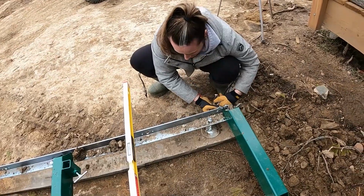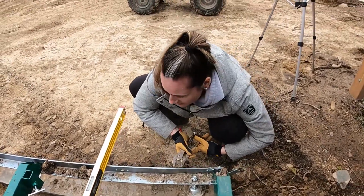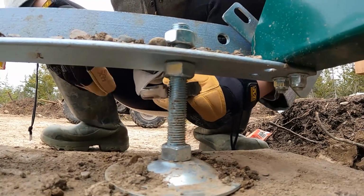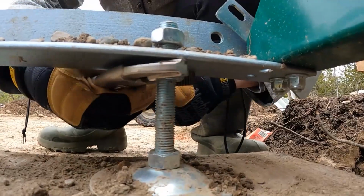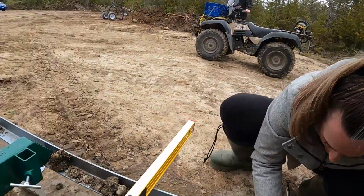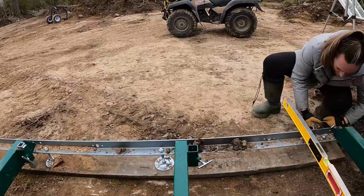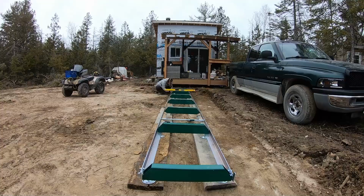All right, tell me what you're doing, Jamie. I'm just loosening this nut below so it drops this side because this entire side is too high. This one right here. And that's how easy it is.